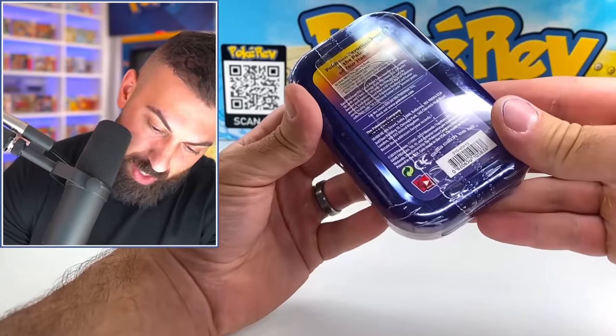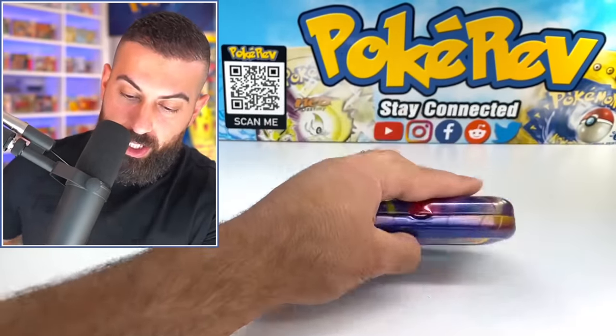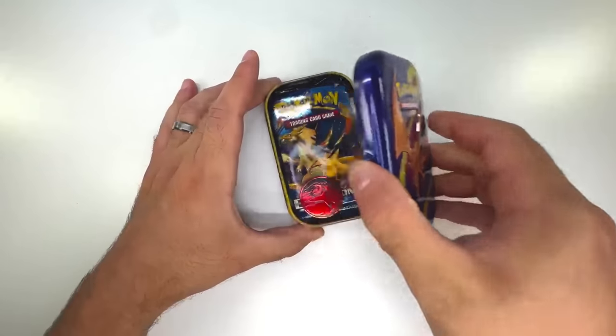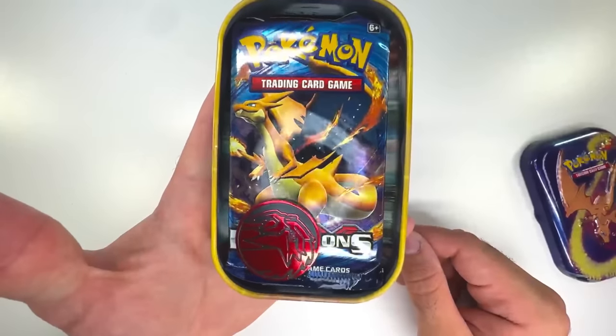When was this released anyway? I don't even know. 2019. Okay. So a little while ago. So like 3 years ago. Let's see what we got. The big reveal. Oh, it is Evolutions. Dude, that is a steal. I think these were like $15.